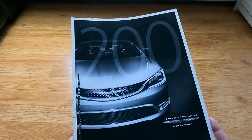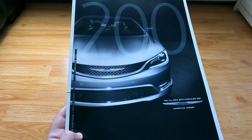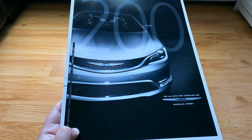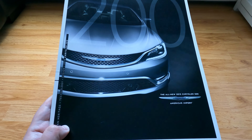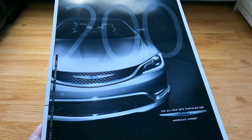So this is the last generation Chrysler 200, and I absolutely love the styling of this thing, inside and out. I don't know why. I know this car got a lot of crap for being unreliable or small or whatever. I think it's beautiful. I drove it. I was considering buying it.